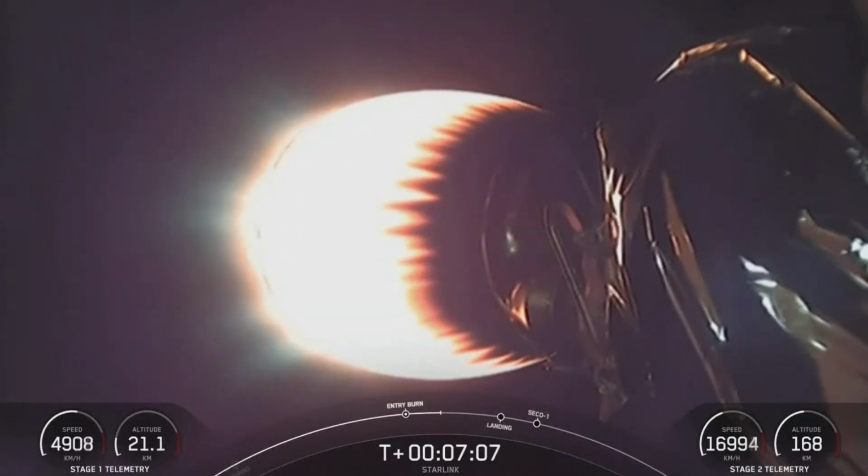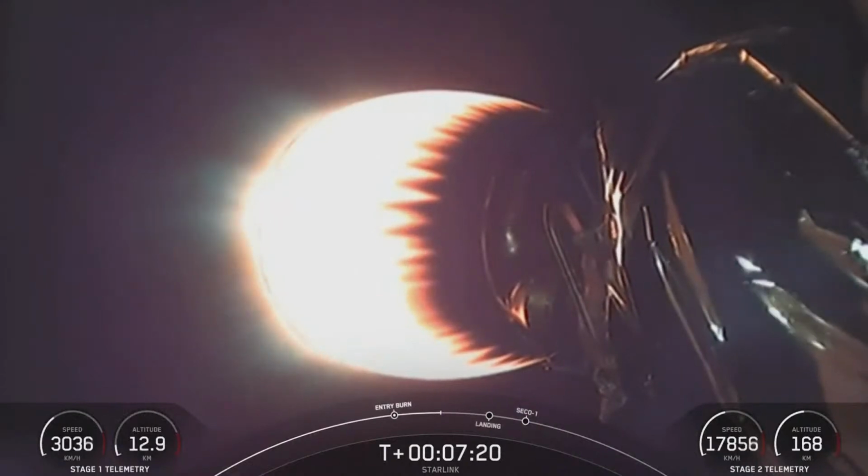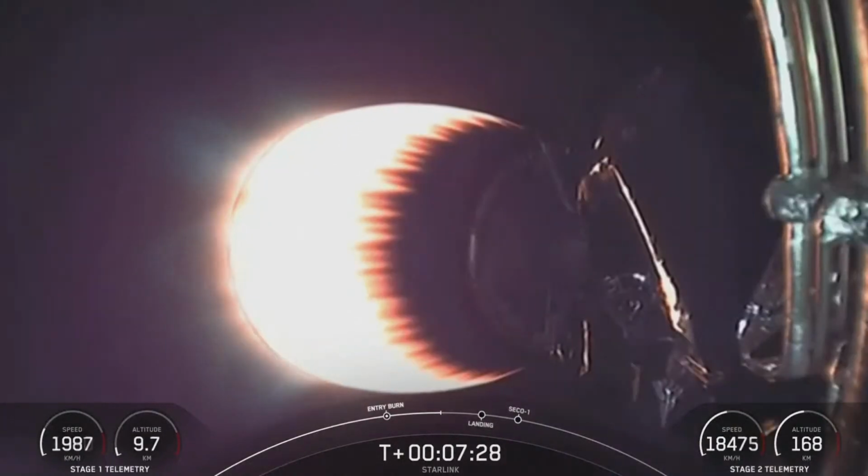The first one being our Starship serial number 10, which successfully landed in South Texas just earlier this afternoon. And again, our first stage is designed to be reflown 10 or more times with minimal refurbishment between flights, and this is the 8th flight that this particular first stage has been on. In comparison with Starship, our Starship vehicle is designed to be fully reusable.